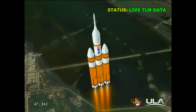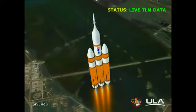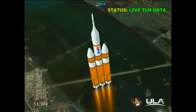And we have partial thrust command in the core. Core chamber pressure beginning to drop as expected as we're coming up on the 1 minute mark. 1 minute into the flight. Still looking good. Good chamber pressure in the core booster in the partial thrust mode.